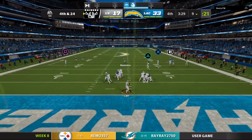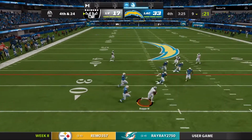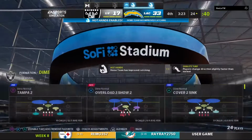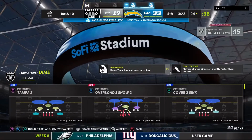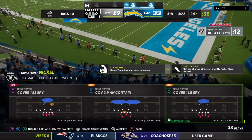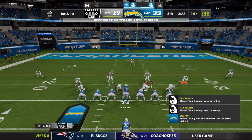They'll go for it. It's Carr. And a slant hauled in by Ruggs. And he's not able to get away. He is stopped well short of a first down. The Raiders try it on fourth down, but to no avail. And the Chargers will get the football back in excellent field position.